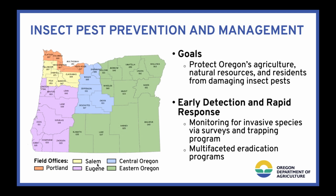In the little picture of Oregon, you can see how the state's broken up into different areas that we're trapping in. Right now, it's these 5 different areas. I think we might be combining some of these in the future, but just to give you a little idea, we trap throughout the entire state.